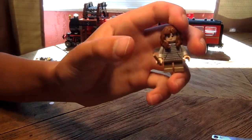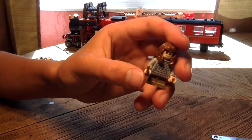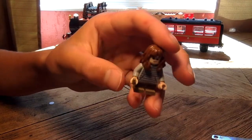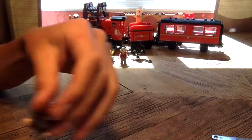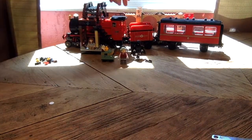Also, another thing to say is I love these new wands, because the old ones were way too big. If you actually made these minifigures life-size, the wands would be as big as their head. Well, more than that, technically.